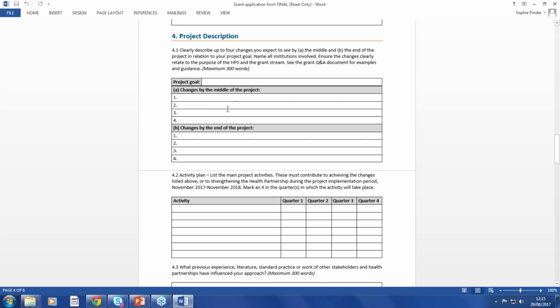Please don't add any more changes than the 4 that there are here, because you'll see when you open the budget template that your budget is linked to these changes. So just include the main 4 changes at these 2 stages of your project.